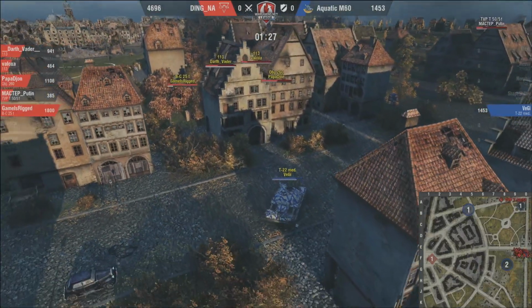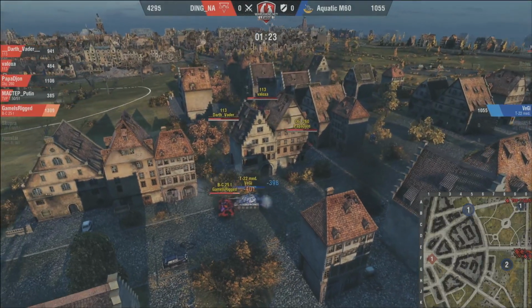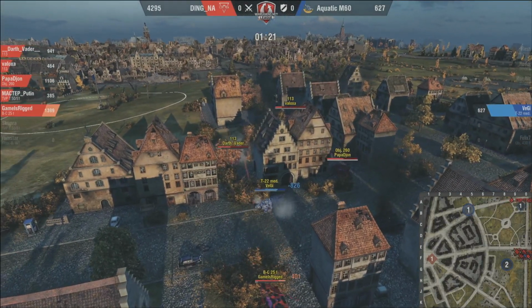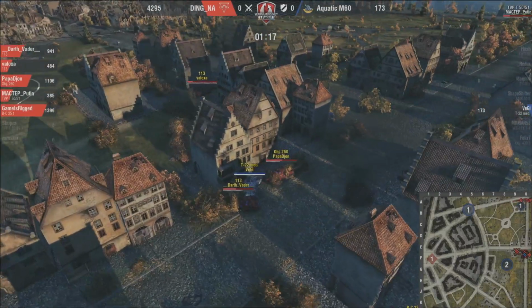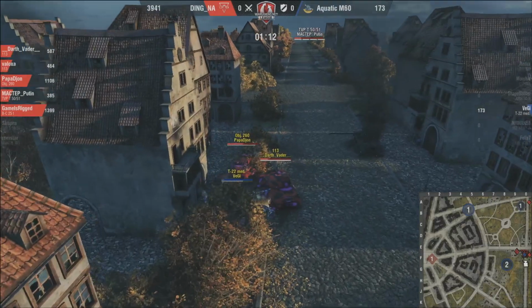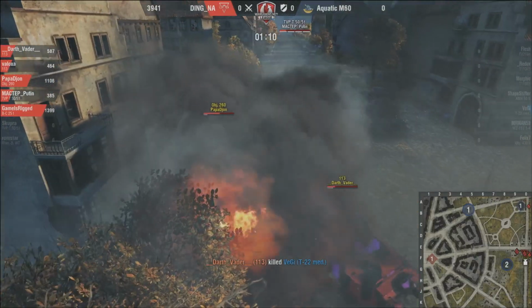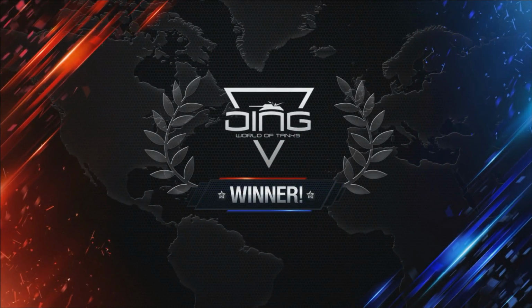What in the world just happened there? Four tanks for Aquatic M60s gone just like that, and now Veggie's the last one that remained alive. DNA is going to finish him off there in that T22 and going to pick up now their first victory of the night. It looks like it's going to be Papa Dijon, Darth Vader. Who's it going to be? Darth Vader picks up that kill, and that is going to be DNA picking up a victory.